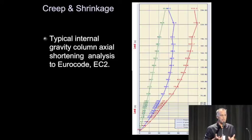Now, to try and manage those, the interaction of those 3 gives you this classic curve shape. If anybody's good at reading graphs, you can see that it actually curves back on top of itself and doesn't seem to make a lot of sense, because you've got the top of the building shortening more than halfway down. To make sense of why that's going on, the reason is we build level floors.